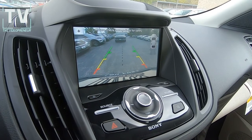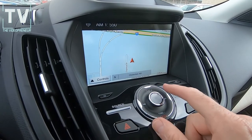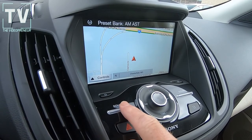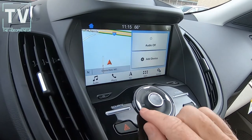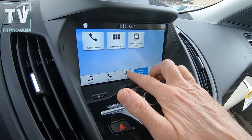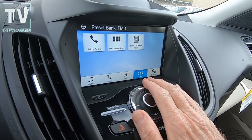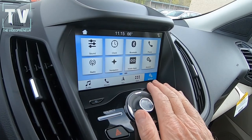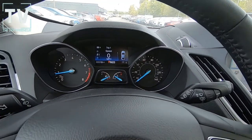Here we have the backup camera. We have enhanced active park assist, remote start. The sound system is a Sony audio system with 10 speakers. It's voice-activated navigation. Here you can see the Navi as I'm punching through the various functionality. We have blind spot as well as cross-traffic alert. You can control this with the touchpad, and then also you can do it old school with the manual dials below as well as on your steering wheel.